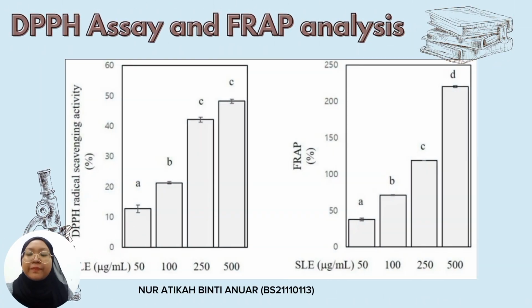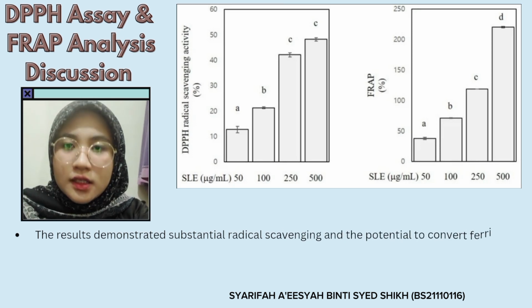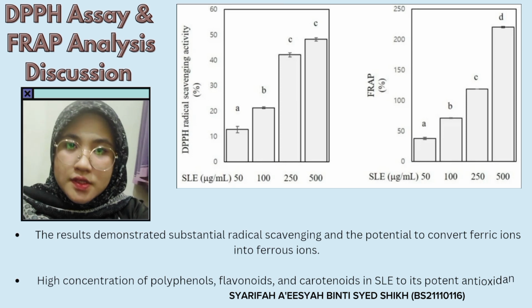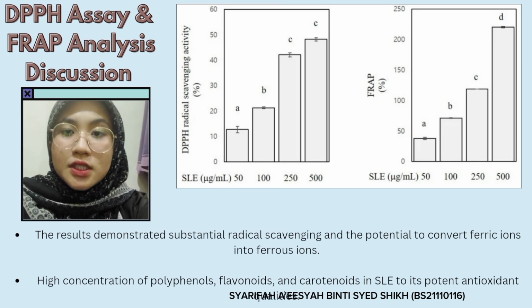Both assays, which are the DPPH assay and FRAP assay, show that the higher the concentration of SLE, the higher the antioxidant activity. FRAP and the DPPH assay were used to assess the antioxidant properties of sesamum leaf extract. The results demonstrated substantial radical scavenging and the potential to convert ferric ions into ferrous ions. Higher doses were associated with enhanced antioxidant activity, showing the dose-dependent antioxidant effect of SLE. Thus, the study linked the high concentration of polyphenols, flavonoids and carotenoids in SLE to its potent antioxidant quality.